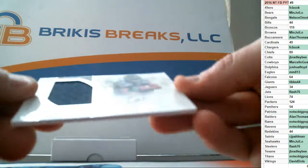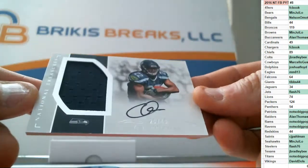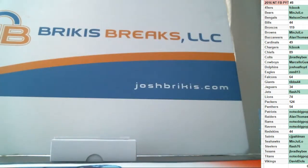I got another pro size here. This one's out of 49. Different style RPA. Jersey auto for the Seahawks. Enjoy. CJ Pro Size, 25 of 49. Jersey auto for the Seahawks.